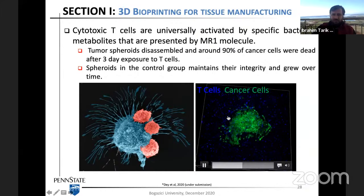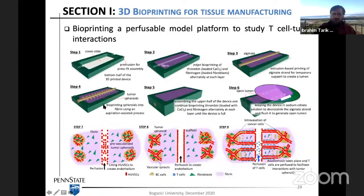Of course, this is a relatively simple model. So our goal is to make more complicated models using bioprinting technology, where we can precisely locate these tumor spheroids, and then grow a vascular network that we can perfuse the T cells through, as happens in in vivo conditions. When the cancer cells grow over time, if it's highly metastatic, you expect them to grow and metastasize into other organs.